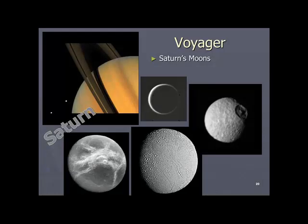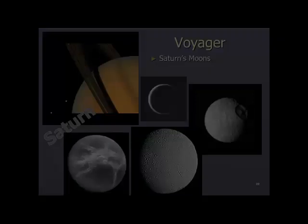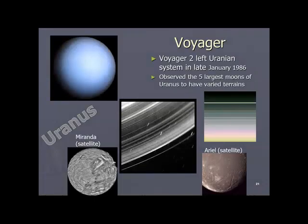So you can also see here some more features. There are more moons of Saturn. Saturn has a moon with a big crater on it, which could be from an impact. Then Voyager left and it went to the Uranian system in 1986.